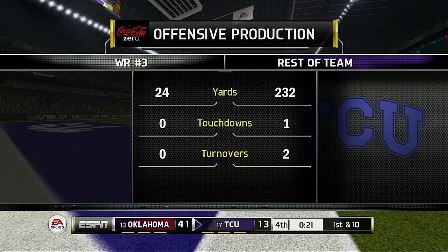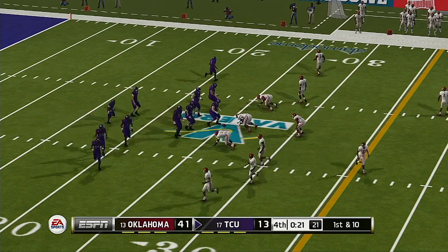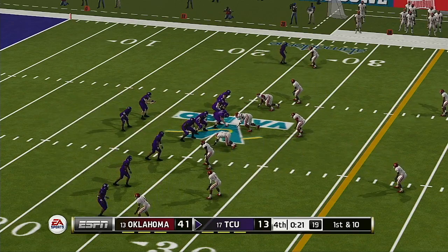TCU's coaches have got to be scratching their heads right now. They know they have to go back to work in a hurry. Well, the coaches are going to want to go back to work. The players are not going to want to show up in the film room. They're going to be hiding after this performance. This was embarrassing.